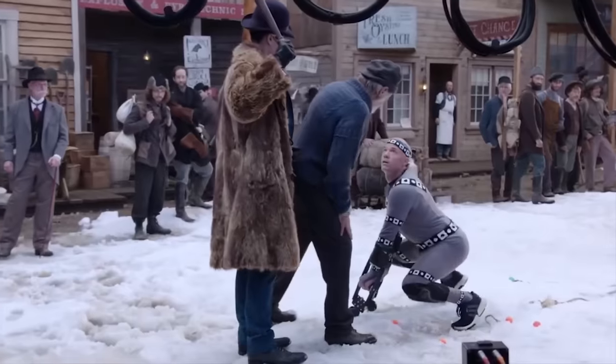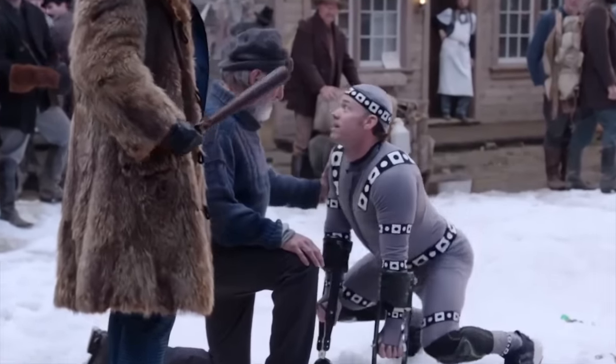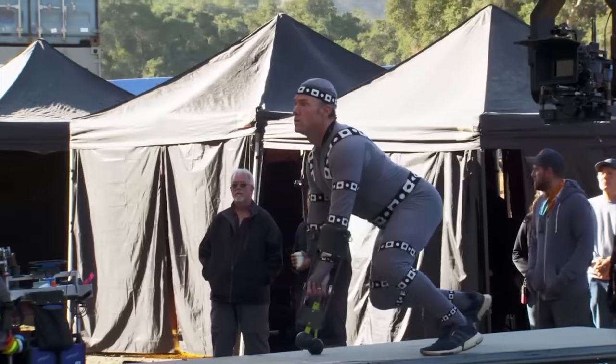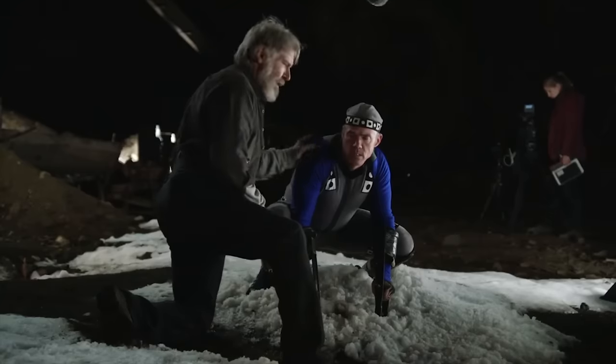Tell me though, is it harder to act like a dog in a motion capture suit, or harder for Harrison Ford to act like this man in front of you is a dog? I think it's easy enough to believe that you are a dog when you're in that situation. I think it's harder for a person like Harrison Ford to embrace the fact that this is not a person and it's a dog.